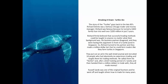They became known as the Turtle Traders because at the time, when he was talking with his partner and discussing whether this could be done, his partner said, "You're crazy. You were born with that gift. You can't teach somebody to do that." And Richard replied, "I think I could take one of these turtles here in this pond and turn him into a trader." So they called them the Turtle Traders.